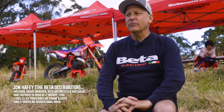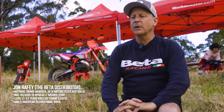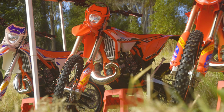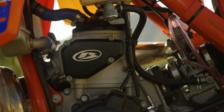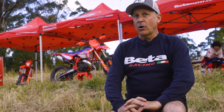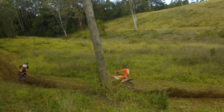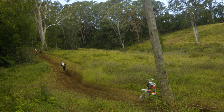To have so many 300s in what is arguably the biggest segment in off-road motorcycling is pretty cool in itself. Obviously we've got something for everyone. And particularly with the 22 model, having the new bore and stroke on the enduro bike was pretty revolutionary. Definitely I can notice the difference. I feel like I can see why they've done that. It definitely makes the bike more manoeuvrable. It makes the bike easier to ride, which is Beta's whole philosophy.